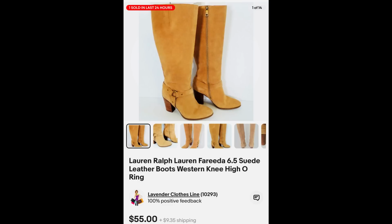All right, it's a real mix. Let's get started. The first item that we're going to look at, Ralph Lauren, a pair of boots, suede boots. These were not a quick seller. I've had these for a while, but they did bring $55.